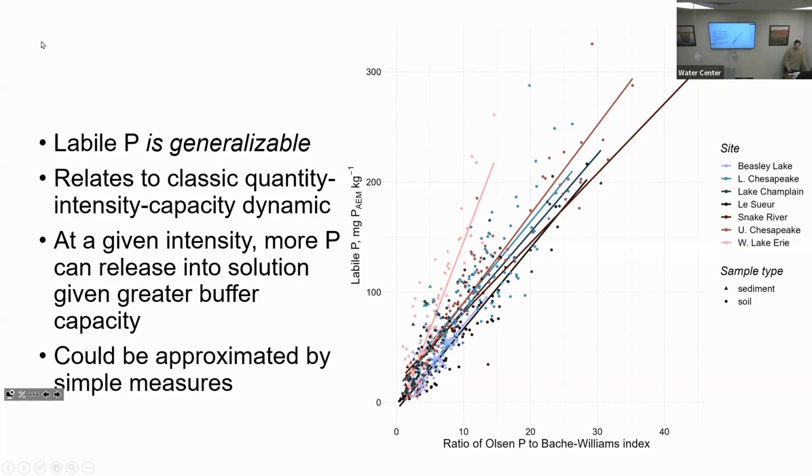So a simple ratio of these two actually gets us much, much closer to a generalizable relationship across the 7 sites, with Indiana at the Western Lake Erie site being a bit of an exception there. But what this is telling us is that there could be ways to simply approximate this, and that's exciting. That'll be a great step towards building better phosphorus models.